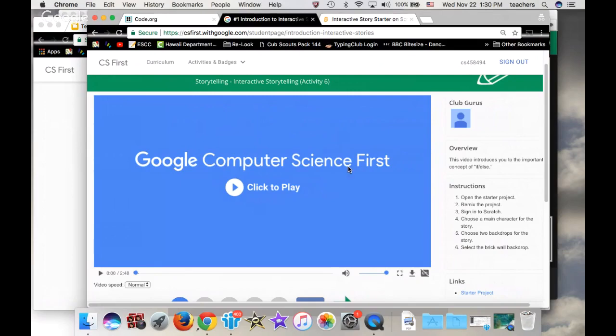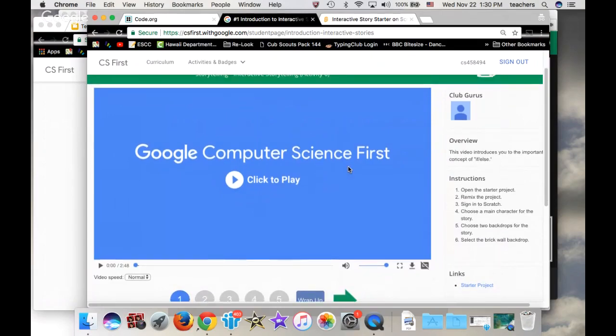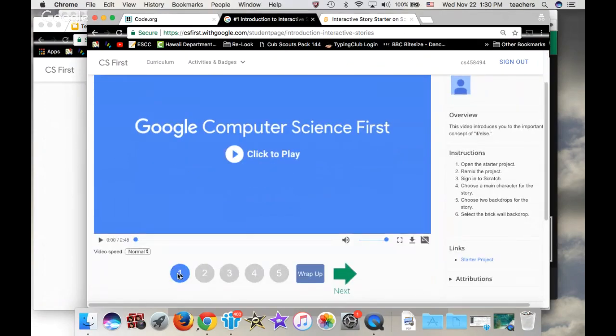Another neat thing about CS First, and again, this is the student view of it, is they will go through a series of tutorial videos, following the directions here and the directions in the video, to create small projects that lead up to an end project, per se. So each theme has eight activities or lessons, and this one was activity 6.